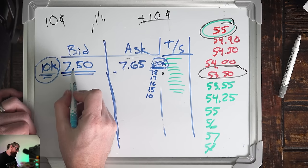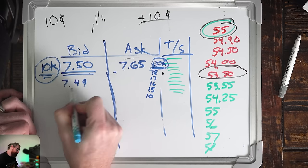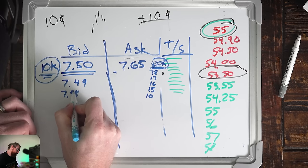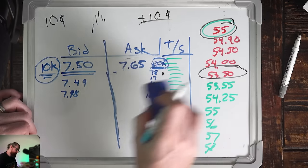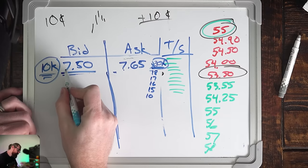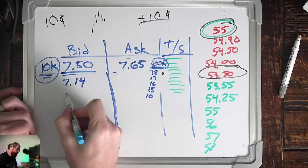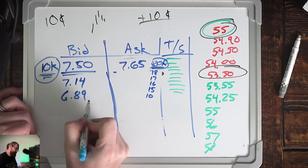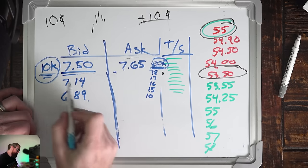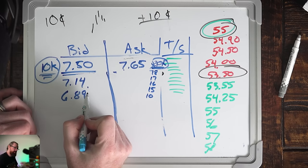Now, sometimes you look at the bid and you'll see it's 7.50, and then the next bid is 7.49, 7.48, and you're like, okay, there's a lot of bid support. Other times you'll look at the bid and you'll see it's 7.50, then it's 7.14, and then it's like 6.89. And you're like, okay, if this 7.50 breaks, it's going back to 7.14. And if 7.14 breaks, it's going back to 6.89.